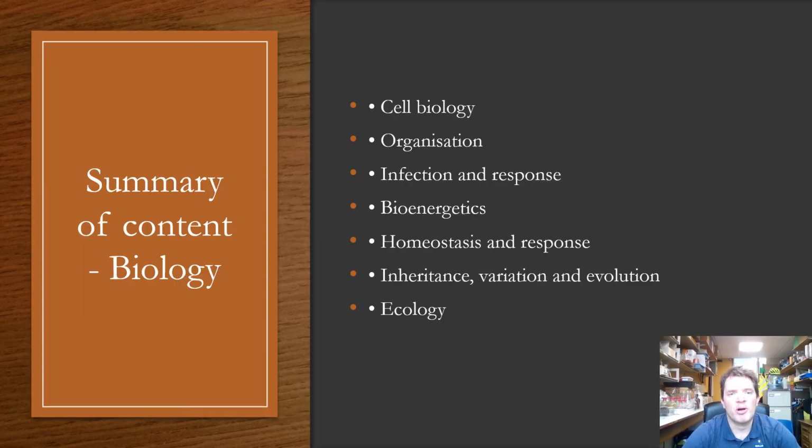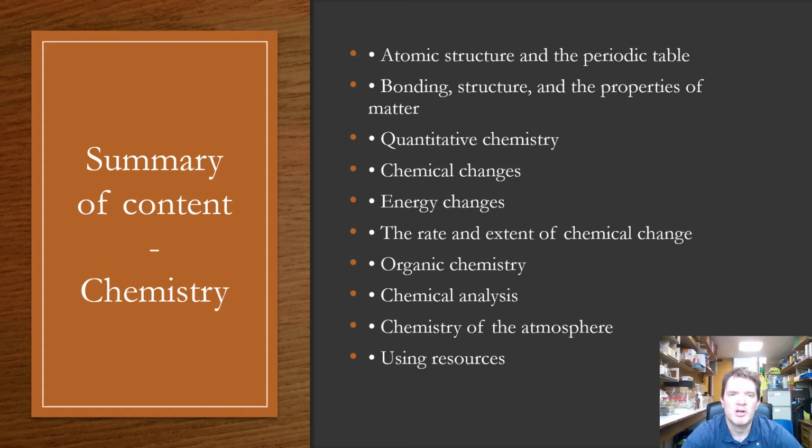So the biological content is all around cells, organisation, infection, bioenergetics, photosynthesis, homeostasis, inheritance, evolution, ecology. It's the same content for combined and separates, but in the separates we go into that bit more detail at each level. Chemistry is all about atomic structure, atomic bonding, quantitative chemistry, chemical reactions, energy, organic chemistry, analysis, chemistry of the atmosphere and using resources.